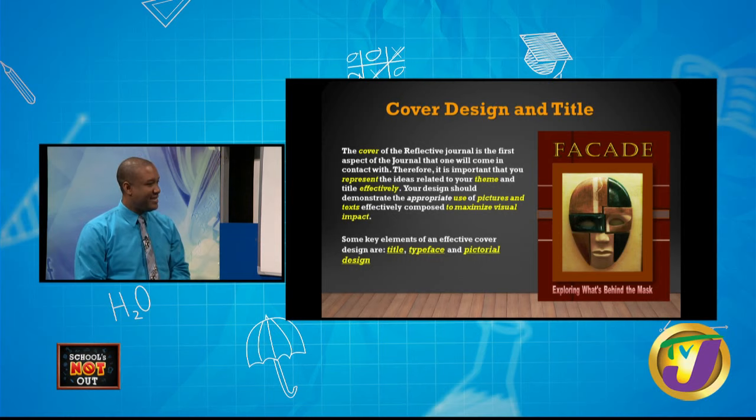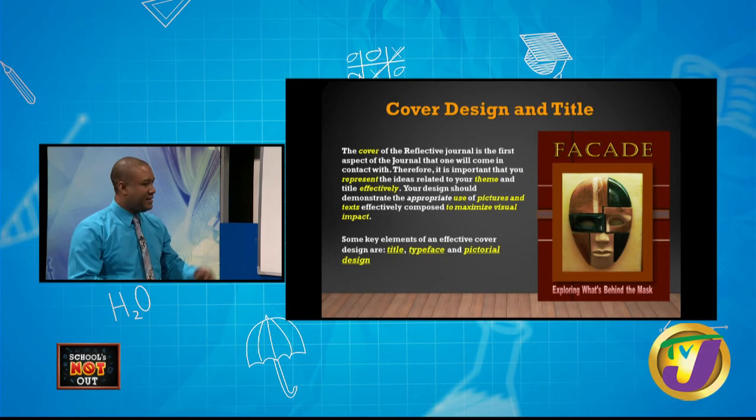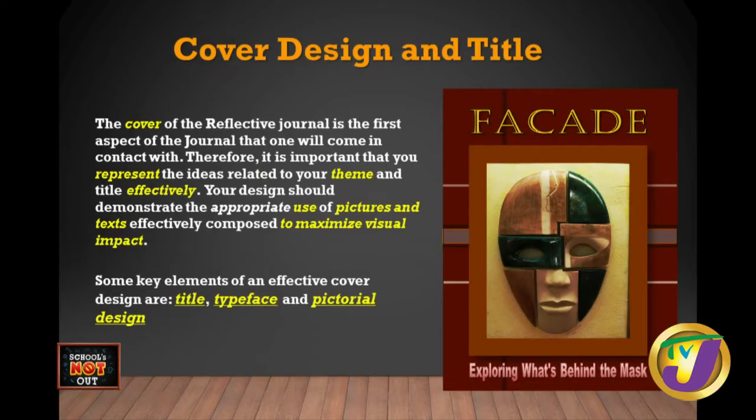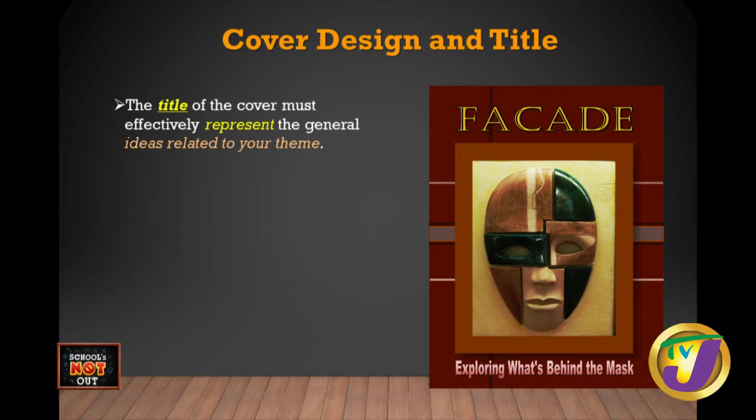So for argument's sake, if you're trying to communicate something about obesity, we would want the typeface to match that concept of obesity. The typeface along with the pictorial design work hand in hand, because the typeface will help to enhance the communicative ability of the images and vice versa. So these are some important things that you want to take into consideration as you go about designing your title page.